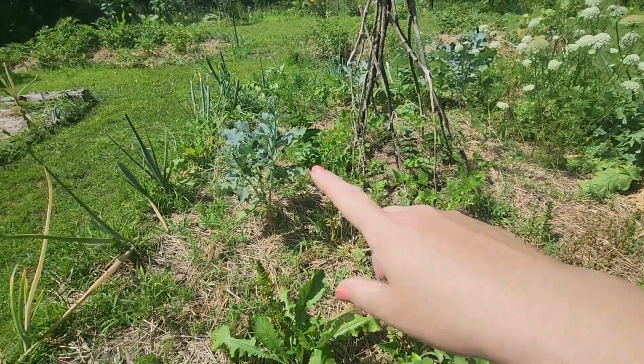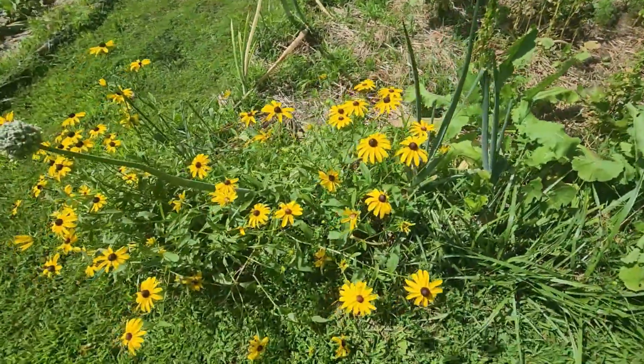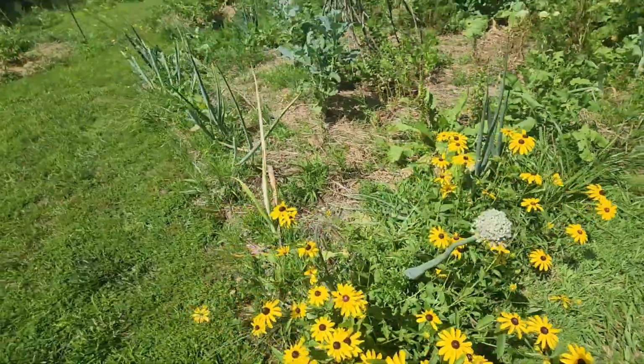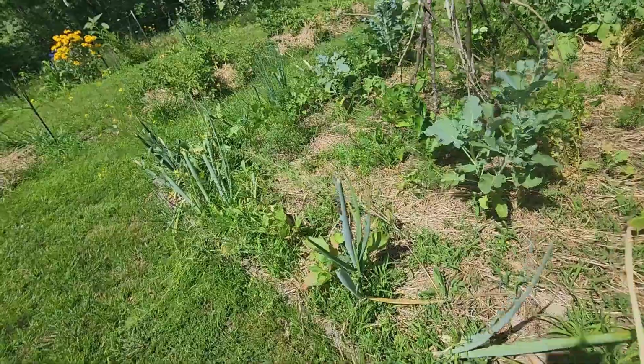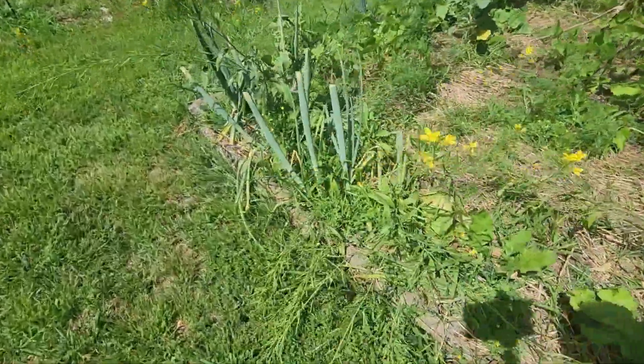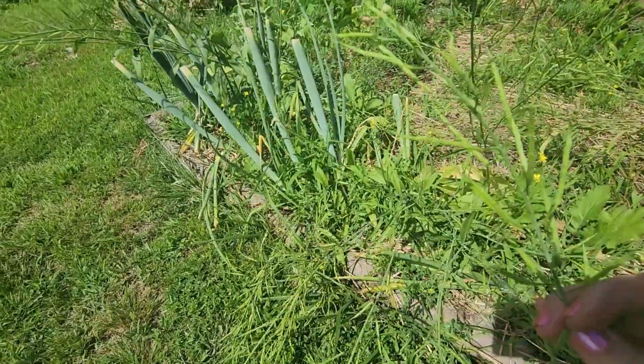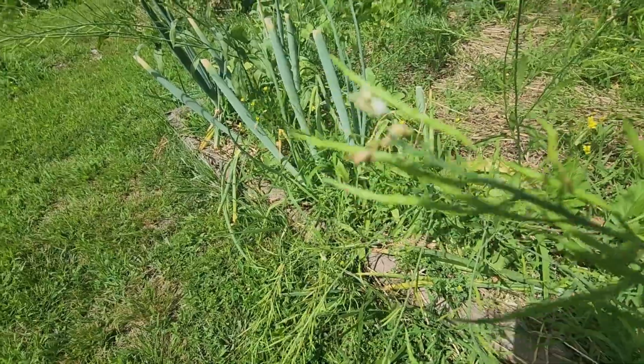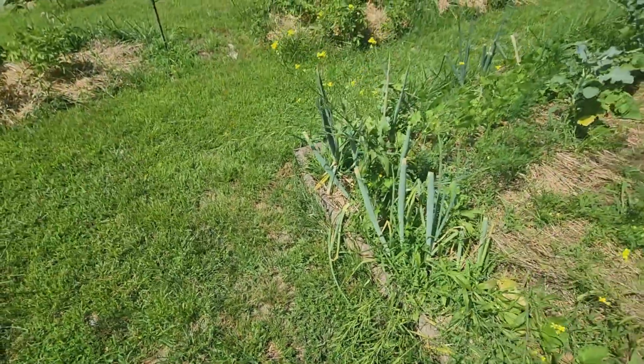The broccoli, I didn't have the heart to pull this volunteer rutabaga out, and so it stayed. Then this red garnet mustard has gone to seed, and I'm going to save the seeds off of it and give the rest to the chickens.